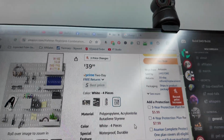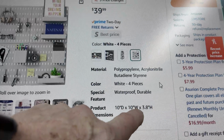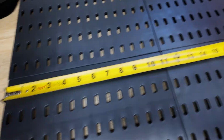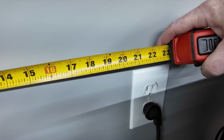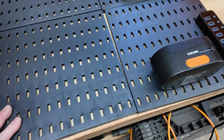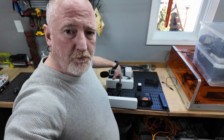Okay, first issue. This thing says each panel is 10 inches deep and 10 by 10, right? Come over here and I take my tape measure and I measure one of these from one side to the other, it's 22 inches. What sucks about that is that 22 inches takes me well into my electrical outlet right there. Second issue, these don't connect to each other. Like they're just all free floating. And I want it to be one big panel. All right, update. Don't buy this.